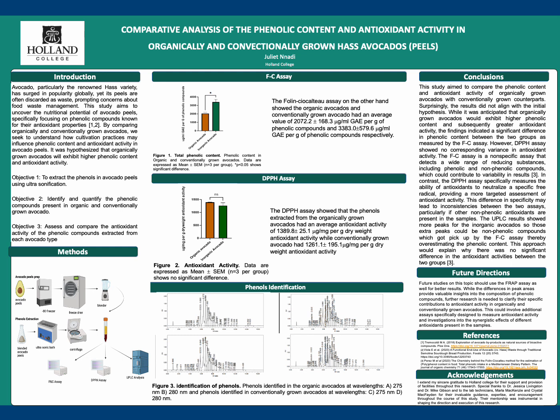So my hypothesis was proved wrong, but I came to a conclusion that a paper that I read revealed that the FNC assay is actually non-specific. So it picks up the phenols, but it also picks up other antioxidant compounds in the sample.